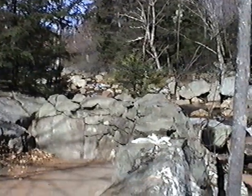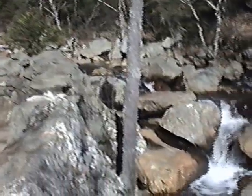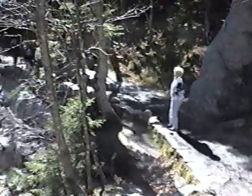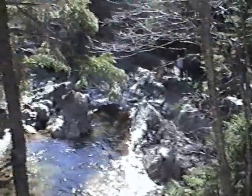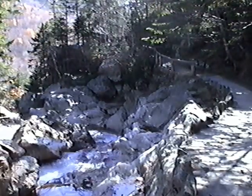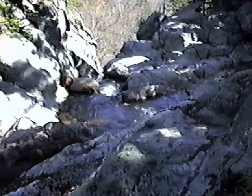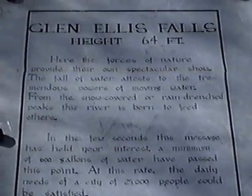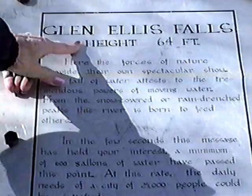This is the Glen Ellis Falls area. Cascading waters. Of the trail going down to the falls. Did you tell them it was the Ellis Falls? Yeah, and I did. Following on. Let's go. There's the beginning of the falls. Glen Ellis Falls is a 64 foot drop. We hiked into here to see it, and now Harold will.